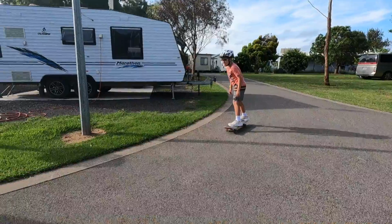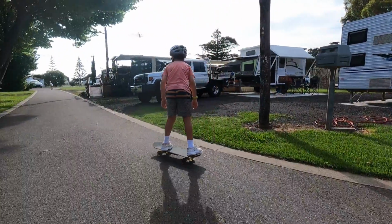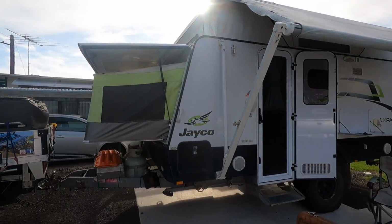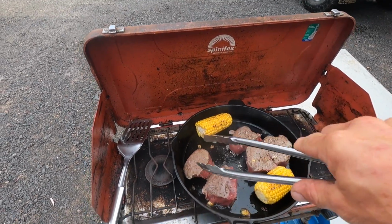Bit of skating. So we're only half an hour away now from getting onto the Spirit. We'll stay hooked up, get a good night's sleep and take off in the morning. Bit of barbie for dinner.